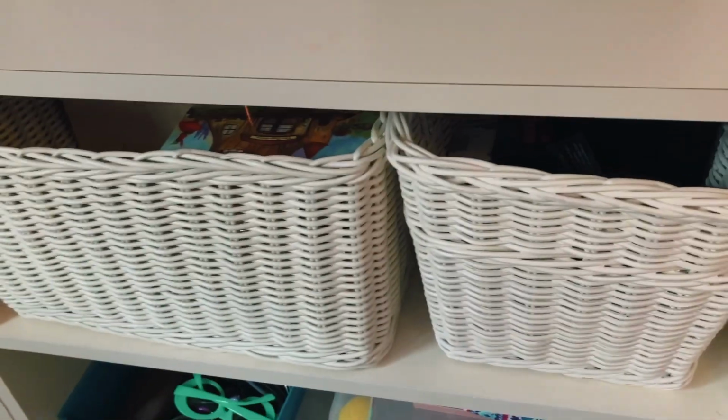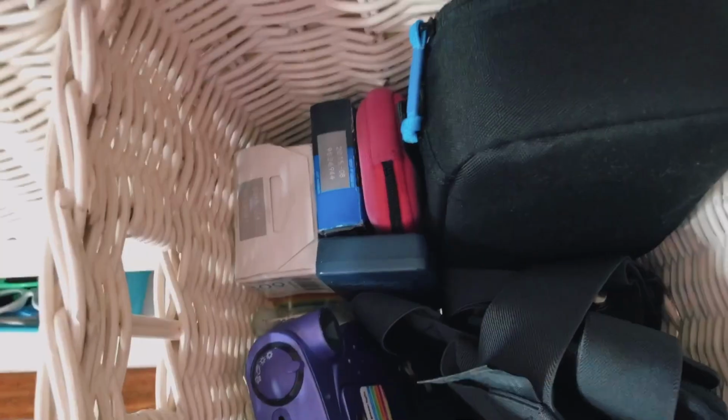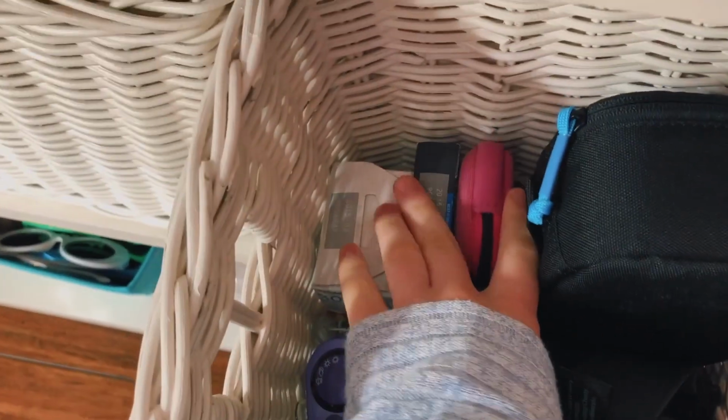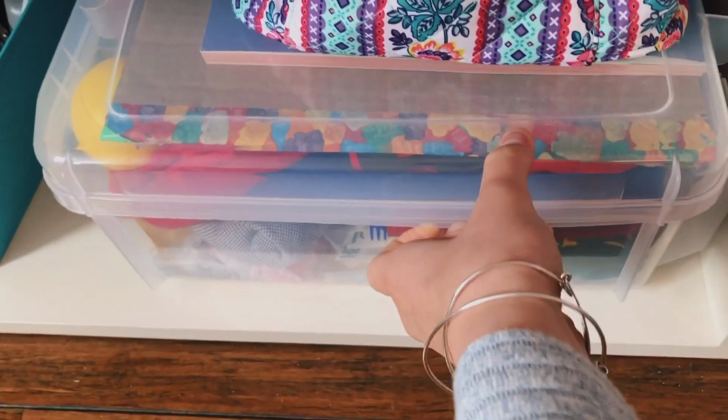And then in this unit I have all these bins. This bin is full of camera and filming equipment. I actually have my GoPro in here, my Polaroid, and then my other digital camera. I used to go to summer camp, so here is my camp time capsule. It just has a bunch of old camp gear and camp stuff.